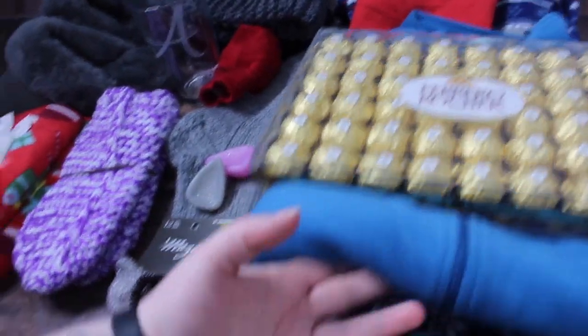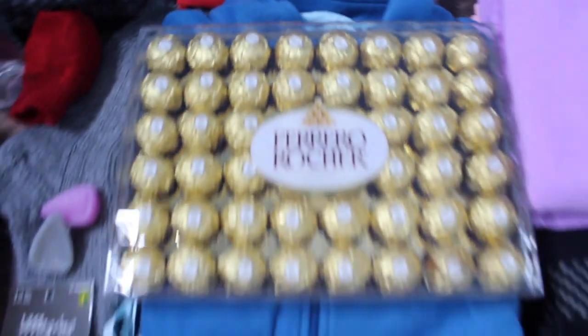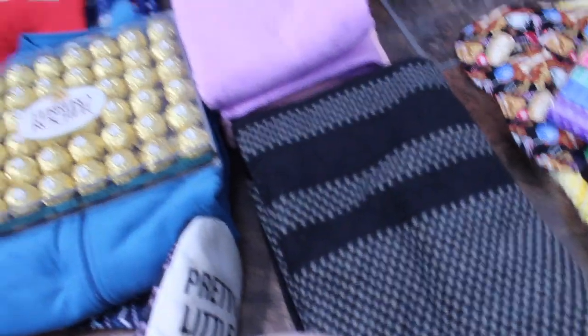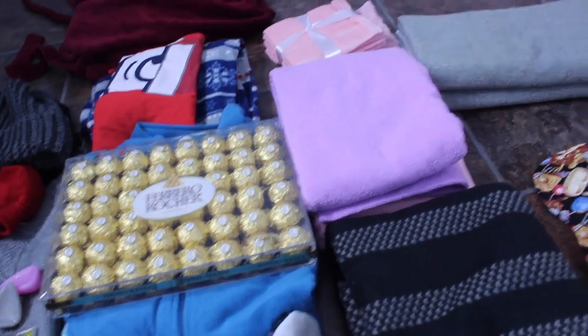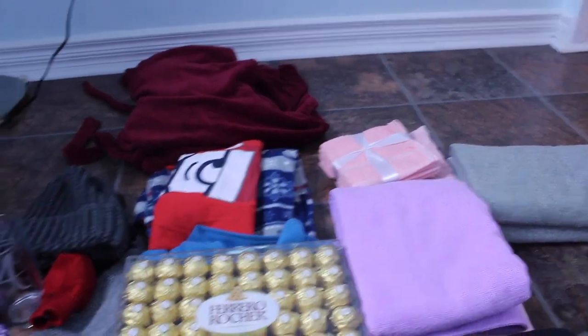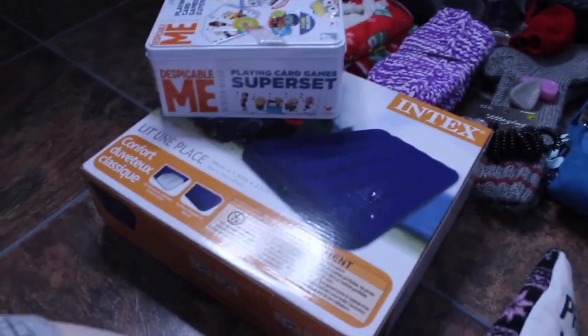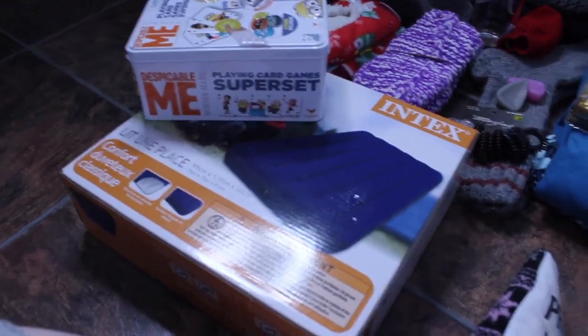Nan also got me these pajamas here, and it comes with a sweater that zips up, and there's also a light blue t-shirt in there. I got a poncho. Those are gym towels. They're like microfiber body wrap towels. Then Mom got me a set of two gray towels and some pink face cloths and hand towels. I also received an air mattress. I'm guessing it's for when Katie and Nikki come to visit, because usually one of us sleeps on the couch.